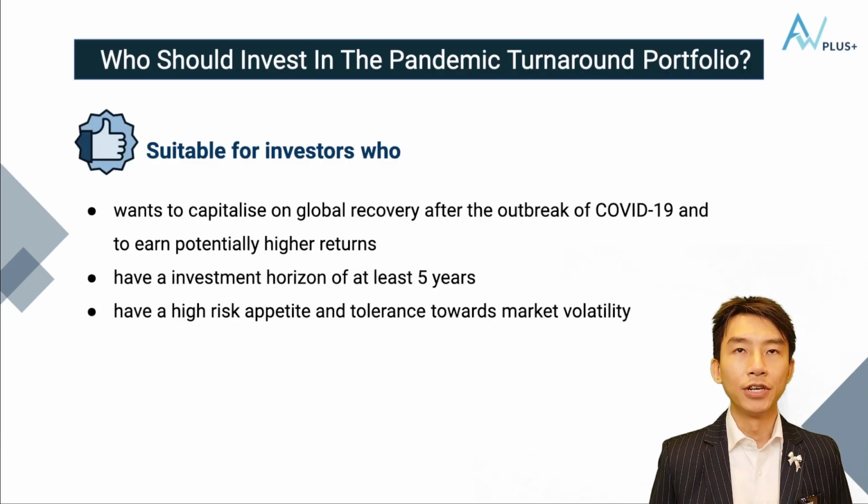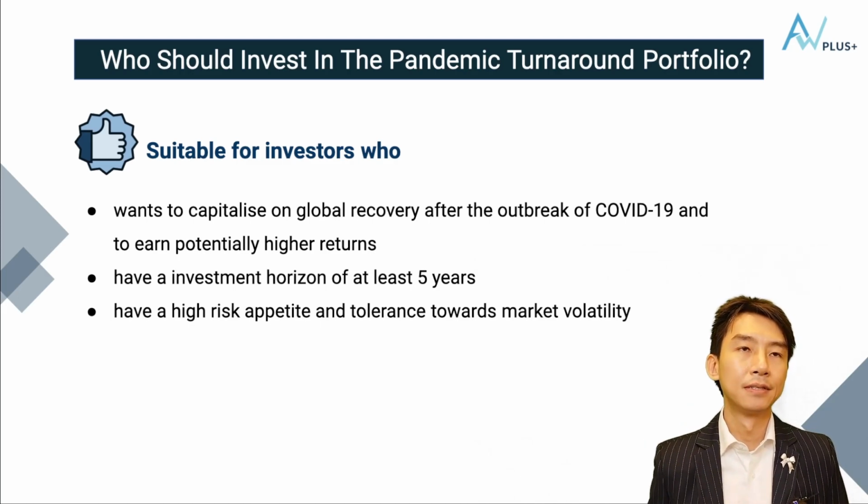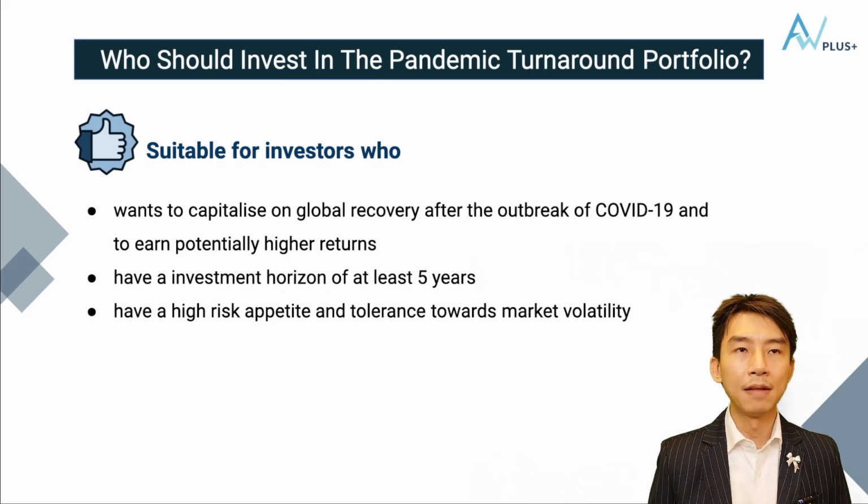As mentioned in our introductory video, AutoWealth Plus portfolio are 100% equity and tends to be more volatile than the AutoWealth Starter portfolios. The pandemic turnaround portfolio is ideal for investors who wish to capitalize on the global recovery from the COVID-19 pandemic event and earn potentially higher returns. However, as the underlying sectors are more cyclical in nature, investors should have a longer time horizon of at least 5 years, with a high risk tolerance to withstand market volatility that can occur from time to time.